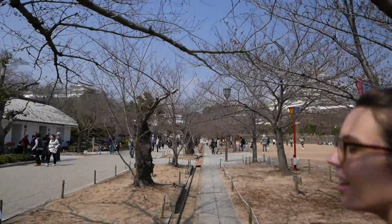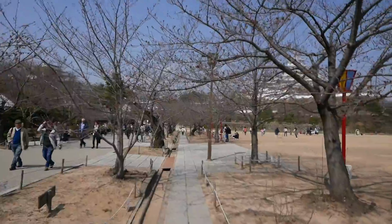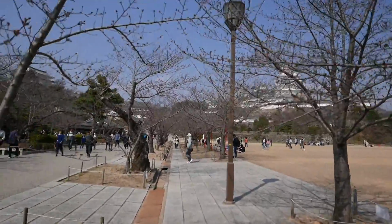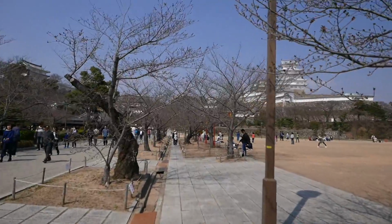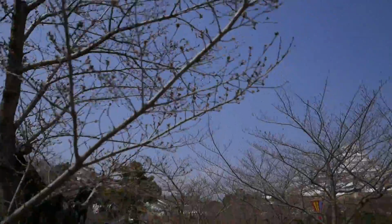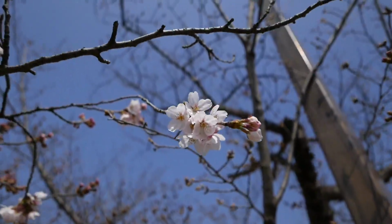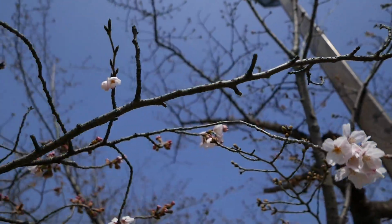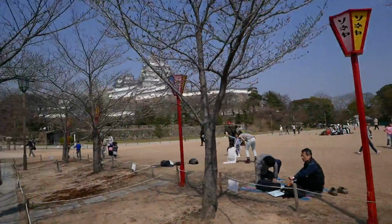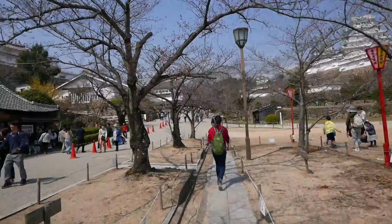Now we are heading to the castle. We're gonna go inside the castle now. We're on this walkway that looks like when it's in full bloom in sakura season, it would be amazing. But we're like a week early, so no sakura for you, just buds. There's lots of people playing in the park. Oh my gosh, there's one right there. There you go. People playing frisbee, having picnics, some street vendors, people walking, enjoying this beautiful day.